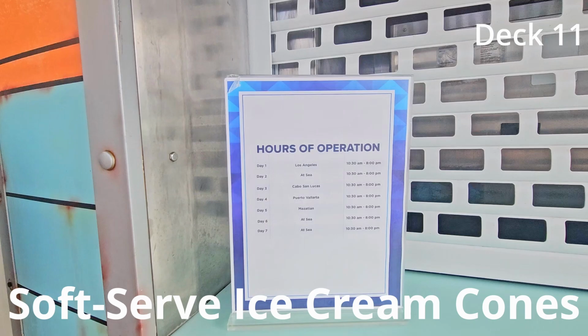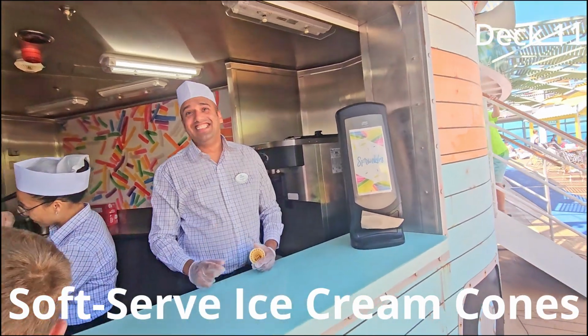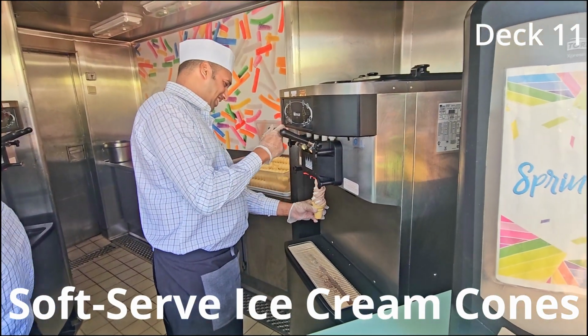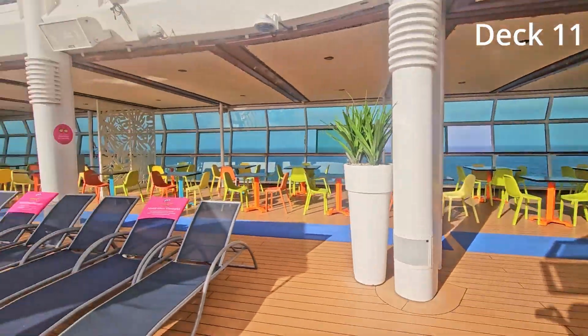And then on the other side of that is where you get the soft serve ice cream. They're open from 10:30 a.m. to 8 p.m. every day. I remember when on cruise ship, you used to go get your own ice cream. I wonder if they start serving it because of COVID or because they just want to give the royal treatment and make sure someone serves you. I don't know, but I like it.